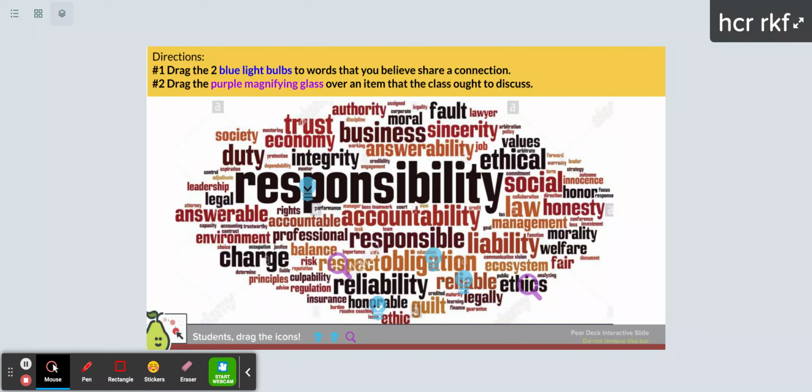All right, so I see some blue light bulbs on responsibility, obligation, reliable, honorable. I see a magnifying glass on respect and ethics. Does anyone want to expand on your response? I put responsibility and obligation just because when it comes to the cafeteria, I think it's our responsibility to make sure that it's clean, so that it's a pleasant place to be when we eat lunch.